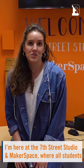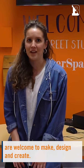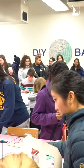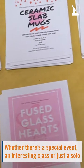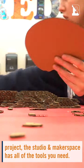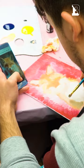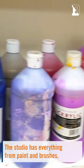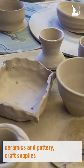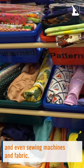I'm here at the 7th Street Studio in MakerSpace, where all students are welcome to make, design, and create. Whether there's a special event, an interesting class, or just a solo project, the studio in MakerSpace has all of the tools you need. The studio has everything from paint and brushes, ceramics and pottery, craft supplies, and even sewing machines and fabric.